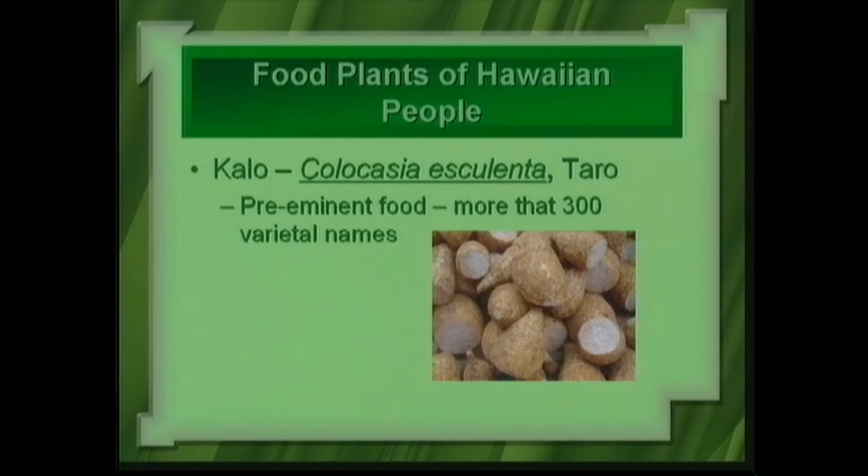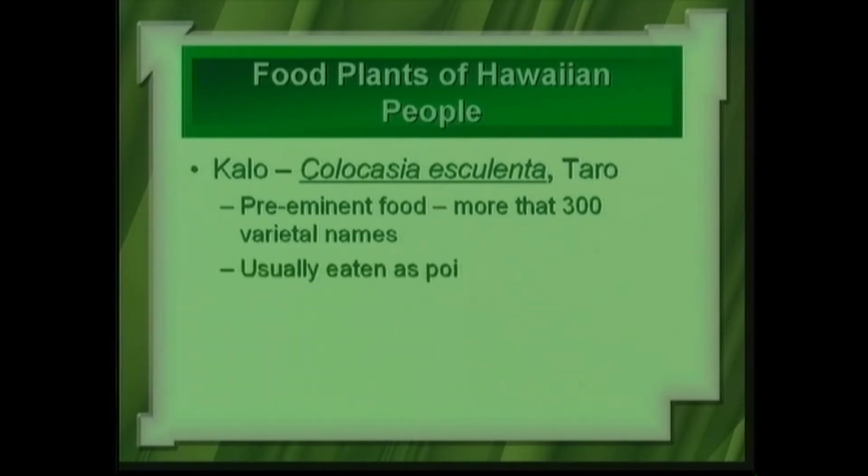And generally, the Hawaiian people had more than 300 different names for taro. It's sort of like when you think of the Alaskan natives, they have dozens and dozens of terms for snow. So people tend to have a lot of names for plants or any other kind of factor in their environment that is very important to them. So taro was extremely important to the Hawaiian people, not just as food, but in other ways too.